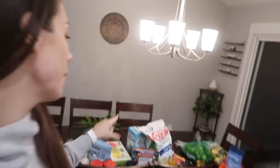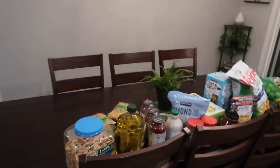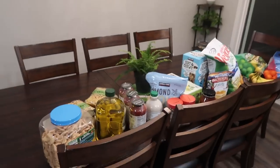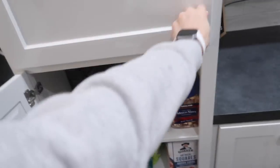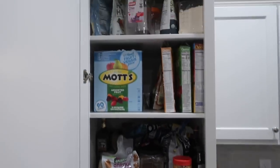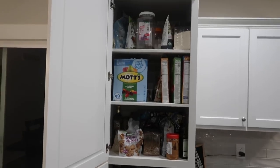Now I'm ready to reorganize the pantry and get the rest of the Costco stuff put away. My husband helped put most of it away. We bring it downstairs, the stuff that we aren't going to be using right away. So this is all I have left to put away, but I also want to rearrange these cupboards a bit. They're looking a little bit disorganized and messy, and the kids can't get to their stuff, so we're going to get this tackled next.